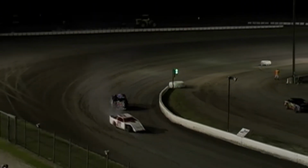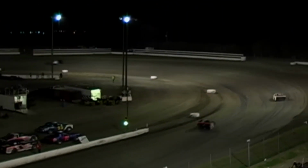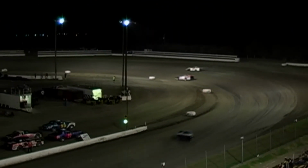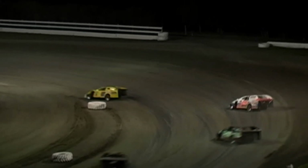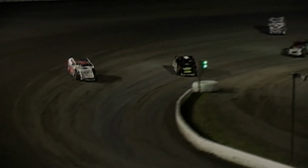Clyde Dunn Jr. trying to get around the lap car. Black flag out for the 21. As Clyde Dunn Jr. works to the bottom side of the racetrack, Max Eddie Thomas runs in second. Jack Sarton in third. Jason Sarton in fourth. So we got a Dunn and a Thomas and a pair of Sartons. That makes your top four. Wendell Bolden rounding out the top five.